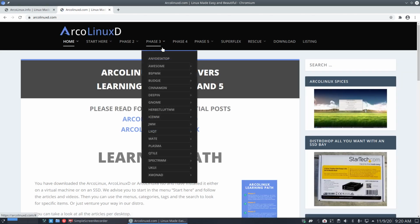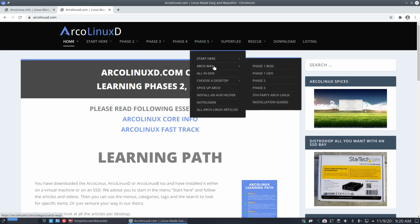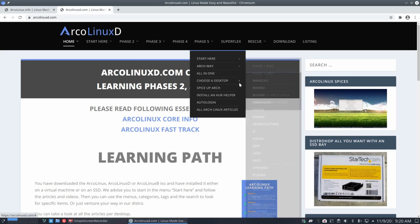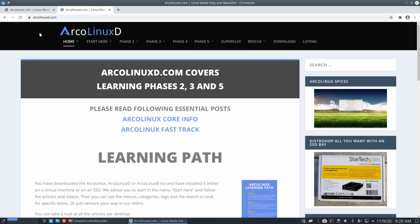So phase 3, where's DWM? Not there yet, right? Spectre WM is here, Ukui is here, but DWM is not here. And phase 5, the same, the Archway installation. At some point in time, we choose a desktop. DWM should be in here. Ukui is here, Spectre WM is here, but we're missing DWM here. So that's also on the to-do list.